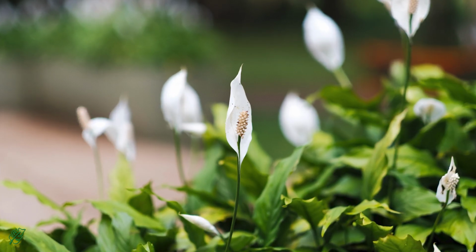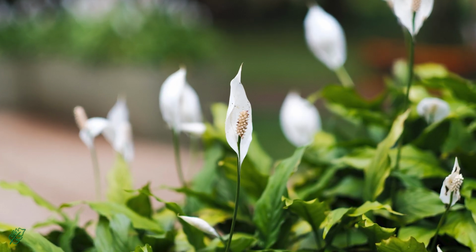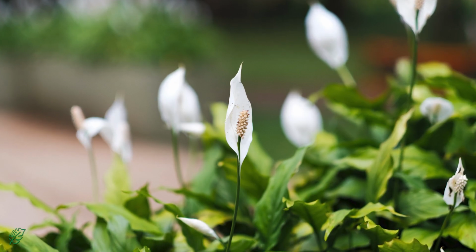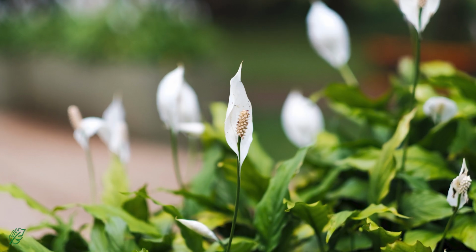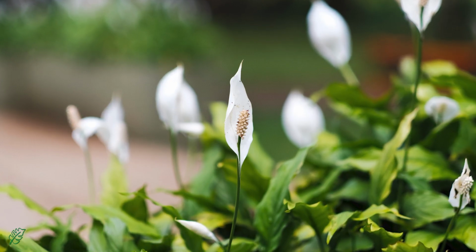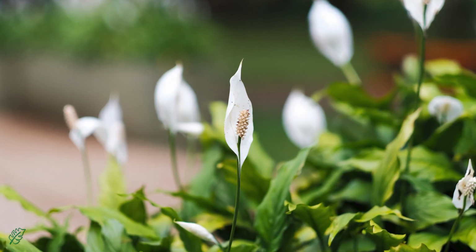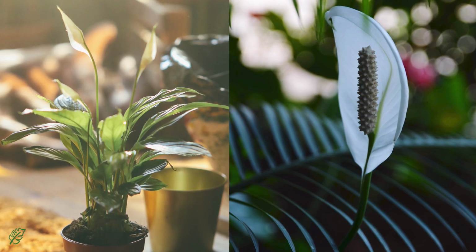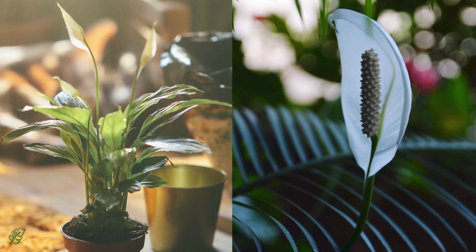Pros. Low maintenance. The peace lily is a hardy and resilient plant that requires minimal effort to maintain. It is also tolerant of lower light levels and irregular watering. Air purifying. The peace lily can help reduce indoor air pollution by removing harmful toxins from the air. Easy to care for. The peace lily is an easy-to-care-for plant that can thrive in a variety of environments. Attractive. The peace lily has beautiful white blooms and deep green foliage that make it an attractive addition to any home or office. Cons. Toxic to pets.